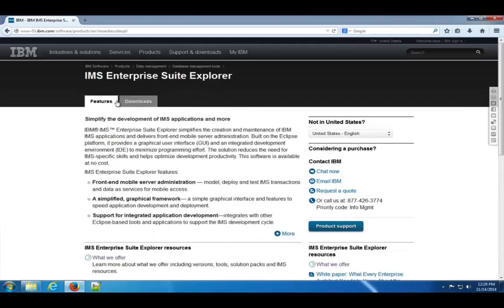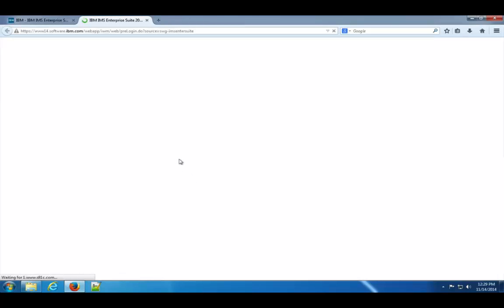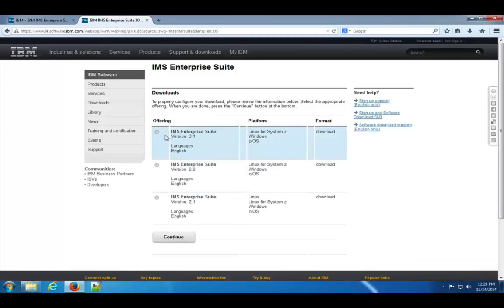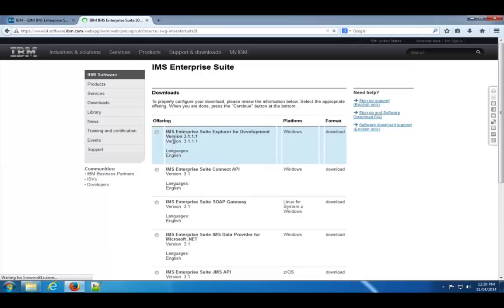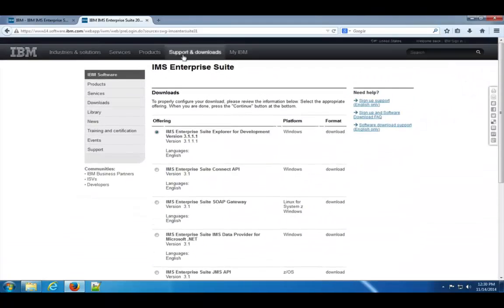And then finally there'll be a Downloads tab up here, and you can follow the instructions for logging in with your IBM external ID. And then finally you're going to select Enterprise Suite, whatever the latest version is at the time you're doing this. And then again, you can select from various versions, but you'll want to make sure you select IMS Explorer for Development. And then you can go ahead and continue and agree and download from there.